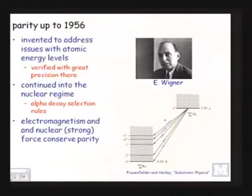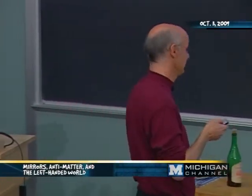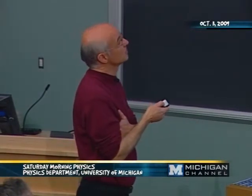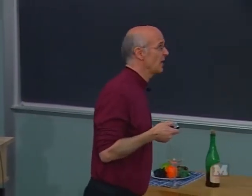Right? Wigner, incidentally, is the guy who brought the concept of symmetry to physics, introduced the idea of group theory into physics. In modern particle physics, our whole conceptual foundation, which understands the interactions in terms of preserving certain symmetries, is due to this group theory principle that Wigner invented. So the conservation of parity, the fact that the world is invariant under mirror reflection, is understood in terms of his formalism established with great precision in atomic physics, and then continued into the nuclear regime, looking at the alpha decays of radioactive nuclei.